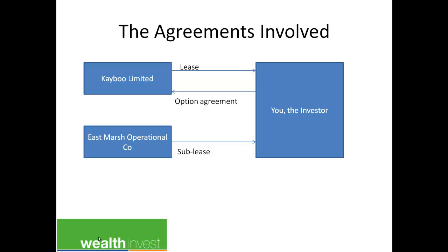You're leasing a fraction of a hotel suite with an option to have it bought back, and you're giving the right to manage that to the company Eastmarch, which is operating the hotel. So that's how it all works out. All the paperwork, as I say, has been prepared by a firm of lawyers to make it investment grade, and we can go through all that if it's something that you'd like to go forward with.